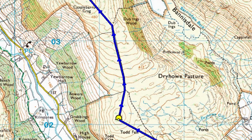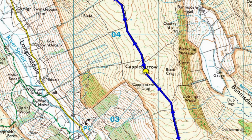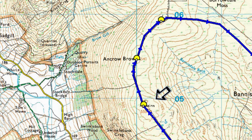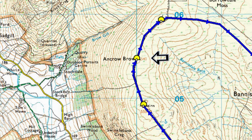We then carry on northwards to Capelbarrow at 512 metres. We then walk on round to the first of AW's nameless fells, now identified in the database of British and Irish hills as Swinklebank Crag, Ancro Brow, and this is the highest point of the walk at 555 metres. We then carry on along the route and we visit what is marked as Ancro Brow on the OS map, but it is not noted in Wainwright's guide.